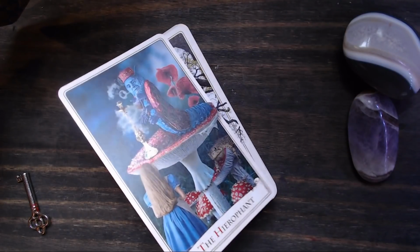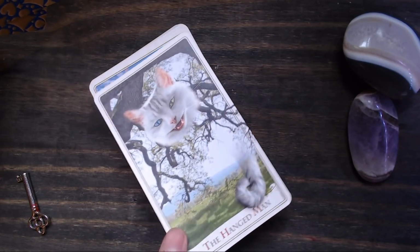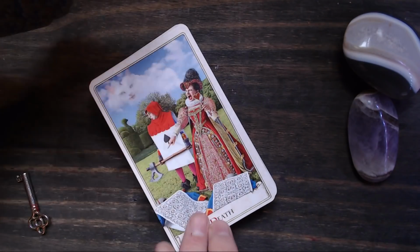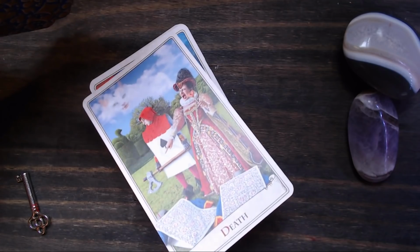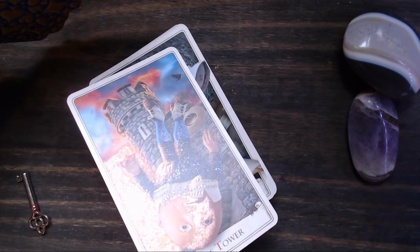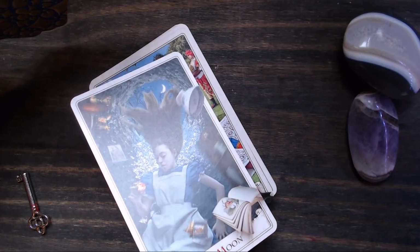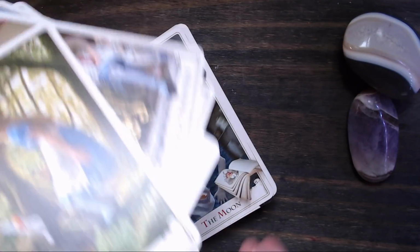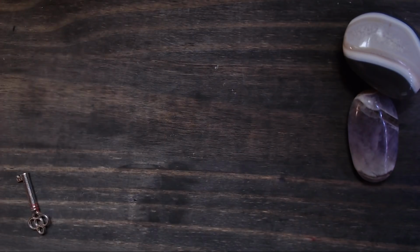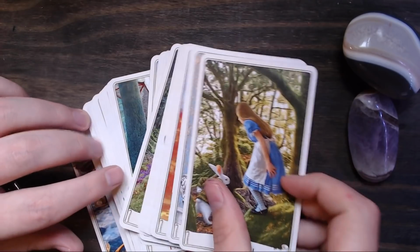It adds such a quality and sort of depth to the cards themselves. Like here in this one, it's just in his eyes, which I absolutely adore. It brings the cards to life. It brings light into the cards, right? And it gives it just a really awesome quality that you don't see in a lot of other decks, but you do see in the Baba decks, and it's one of the things that I absolutely adore about them. So yeah, that is the Alice Tarot.